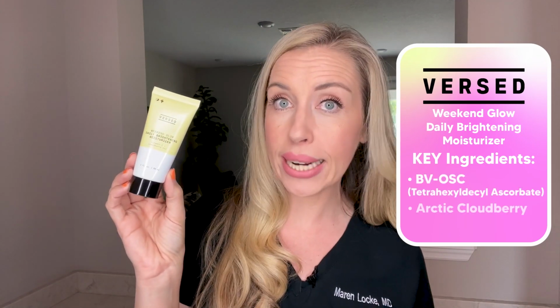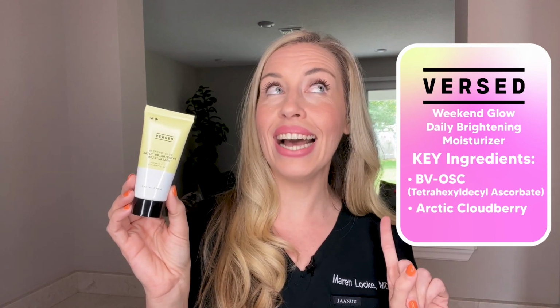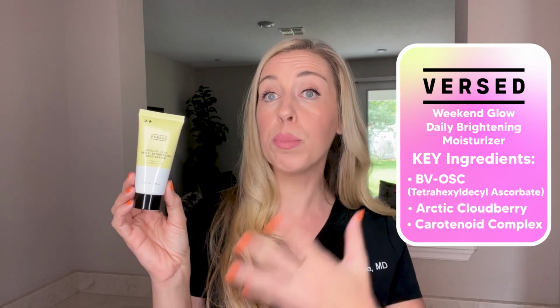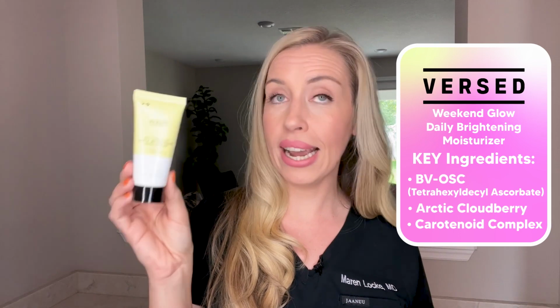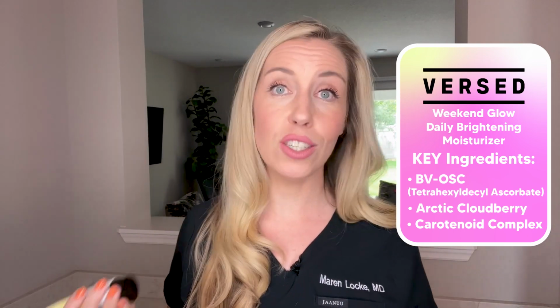So enough about THA, but I just wanted to give you the background so that you know about this ingredient and you can keep it on your radar. Not only is THA in this moisturizer, but this also has a berry extract in it that provides antioxidant protection as well. And it has a carotenoid complex that helps block blue light and protect against oxidative stress. And overall, this really can just brighten a dull complexion.